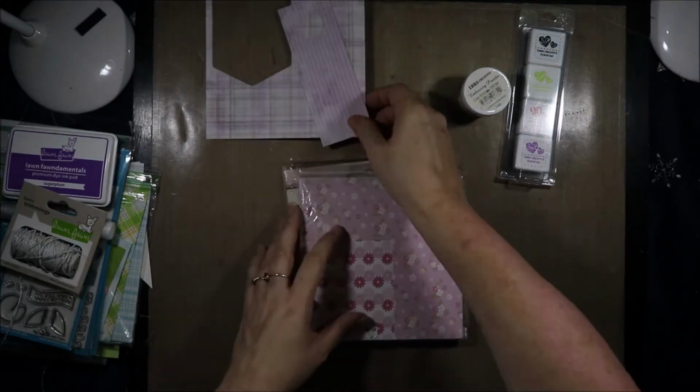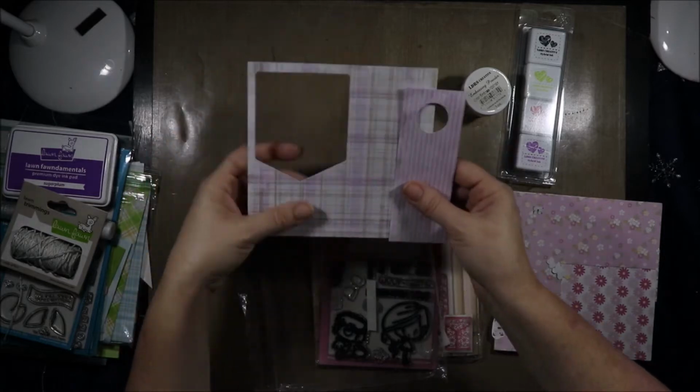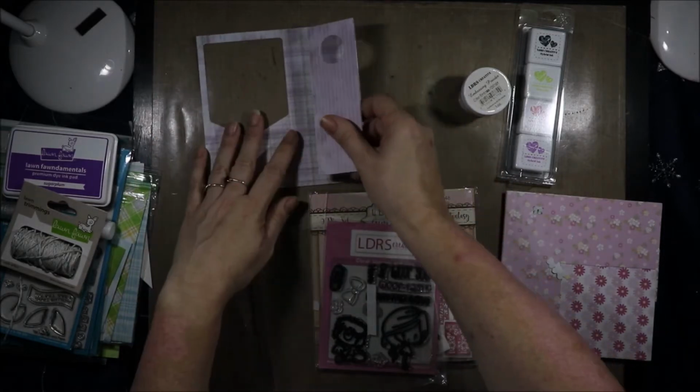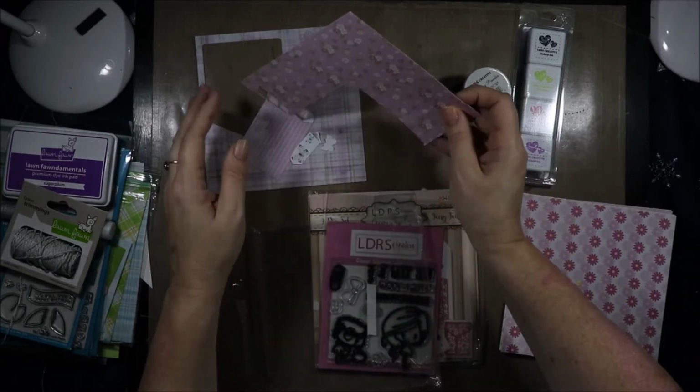Then we got papers. As you can see, I've used part of them. I used this one for a pocket full of flowers, and I've fussy cut some butterflies from one of the pieces of paper.